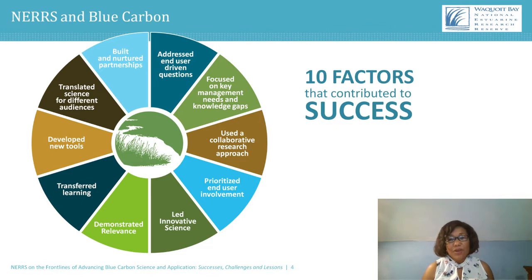The first is that these projects have addressed end-user-driven questions. They've also addressed coastal management needs and knowledge gaps. They have all used a collaborative research model, which I think has been a powerful contributor and has revolutionized the way we've done research within the NERS system.